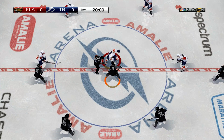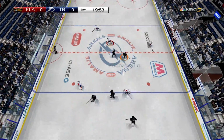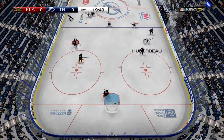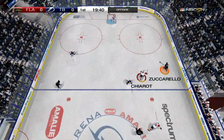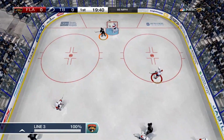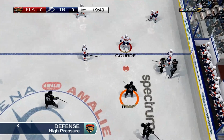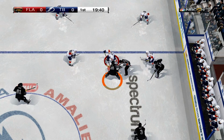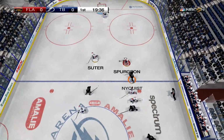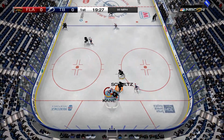Welcome to what should be a spirited contest here tonight between the Tampa Bay Lightning and the Florida Panthers. Shane. Zuccarello goes offside and the play is stopped. About to drop the puck. Spurgeon grabs the puck, gathering speed. Quick shot from the right. Tampa has it now.